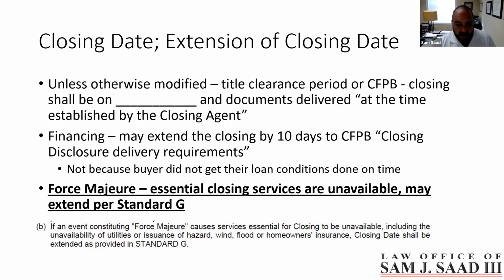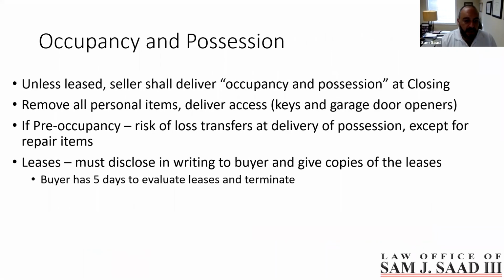Okay. So occupancy and possession. Unless leased, the seller must deliver occupancy and possession at closing. That means that you remove all your personal items and you deliver access. Now, let me talk to you a little bit about closing and possession and occupancy at closing. The contract says that you'll deliver possession and occupancy at closing. It does not say deliver possession and occupancy when the seller gets their money. So for all of you listing agents whose sellers say, don't you dare deliver those keys till I get my wire or my check, that is not what the contract says.